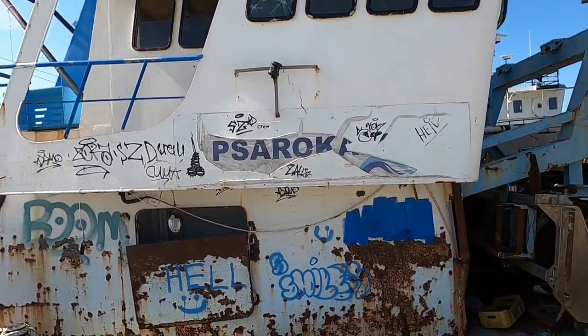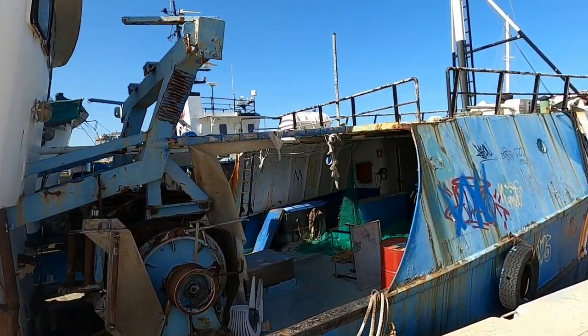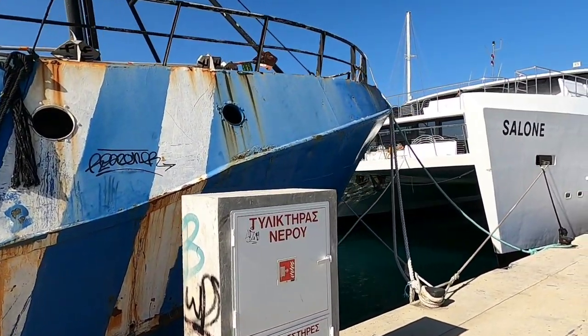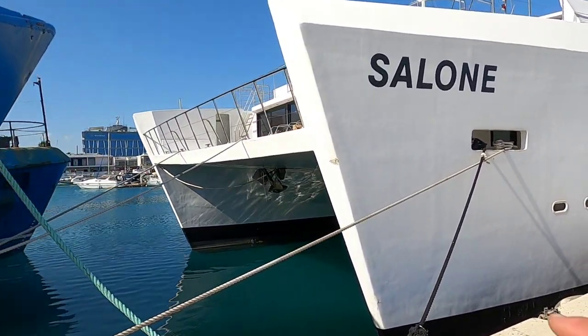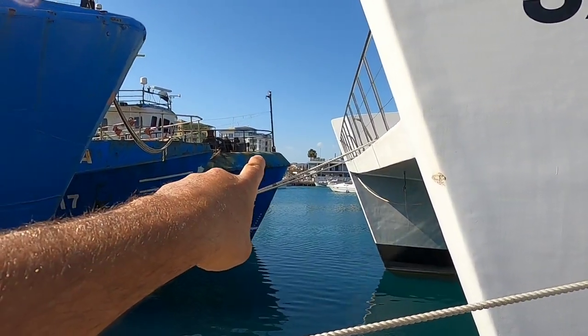Well, I didn't expect that, guys. The old gold ships. Let me show you the front. And this is what I thought was a catamaran right from distance. Not the white one, obviously. There's the three gold ships I've just been on.